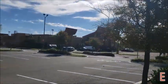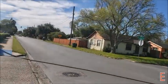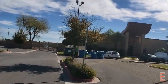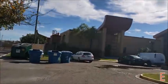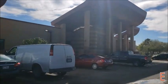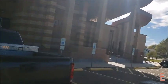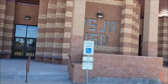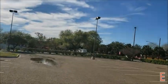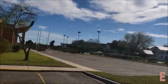Very unique architecture for the roofing. Everything else is fairly standard. That they're compelled to make these curves to look like stadium seats or something for the roofing to complement the nearby stadium. ISJA-ISD. School's not in session still, so it might have something to do with that, that they're not too busy right now because of school.